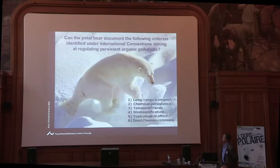But with contaminants, they're being globally regulated. We're talking about thousands and thousands of substances that we are all containing. And in order to regulate those things, we have to be able to prove that they show long-range transport, that they are chemically persistent, that we can indicate a threatening temporal trend, that they are showing biomagnification and have toxicological effects. And again, in the Arctic region, we have a very important reason for looking into the exposure of all the wildlife, because the Inuit population is feeding on marine mammals to a very large extent.